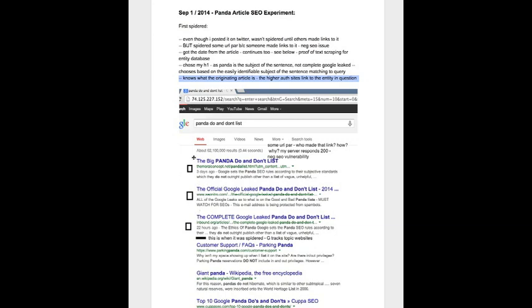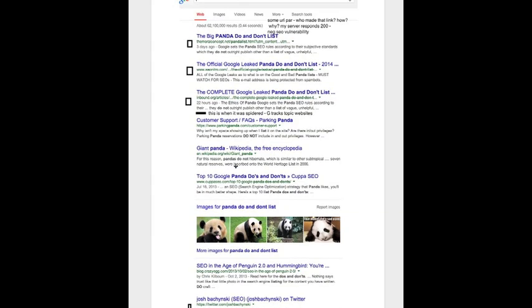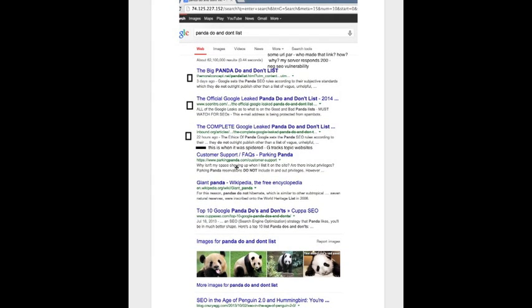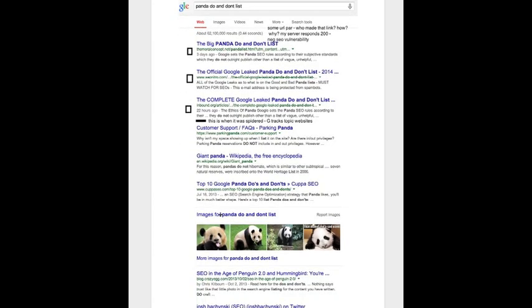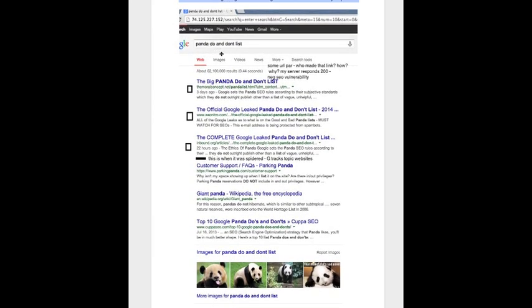They know what the originating article is, and so, of course, as you probably already know, the algorithms are much more nuanced. Also, if you look down here, Google doesn't know. This is also a very good experiment in the sense that Google doesn't know what I want. Do I want a panda? Do I want to know what pandas eat? Do I want to know what pandas do or don't do? Or do I want you to show me pictures of pandas? What do you want for this query? Google's not really too sure when it says panda do and don't list, right?